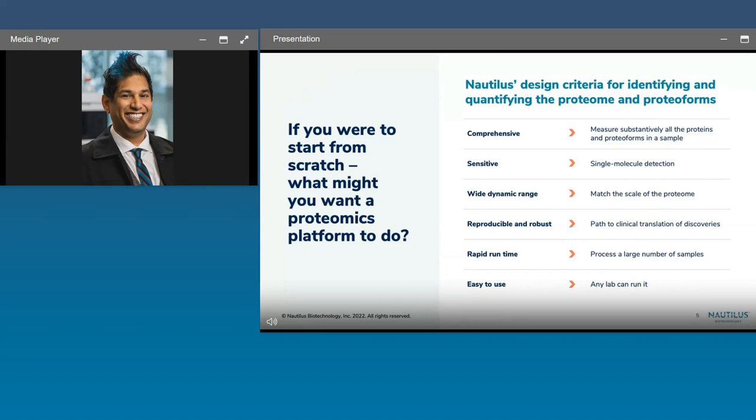When Nautilus sat down, these were the criteria we came up with. First, we wanted a platform that was comprehensive, something that could measure substantively all of the proteins in a sample. It, of course, needs to be sensitive, measuring those very rare molecules, but at the same time needing to have a wide dynamic range. As we commented on earlier, the scale of the proteome is vast, and so we need a technique that is able to measure across that entire range.